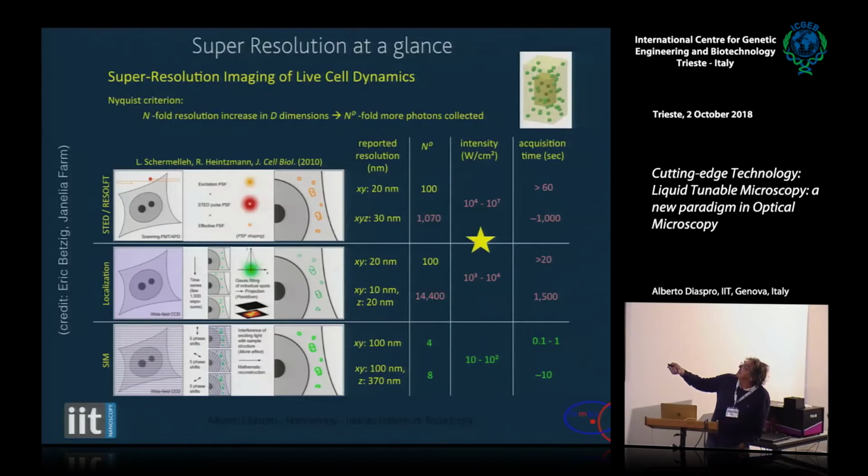Which is the intensity, so watt per square centimeter, you need for playing this super resolution game? Well, with the Gustafsson mask, you don't need so many photons. With the photo switching, you need more photons, but not so many. But when you jump to STED, there is an increase in the photons that you need for the second beam. This means that you have to spend a lot of money for your second laser. And if you want to parallelize, it's difficult.